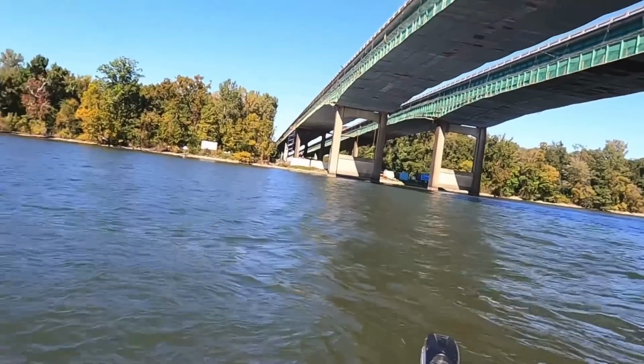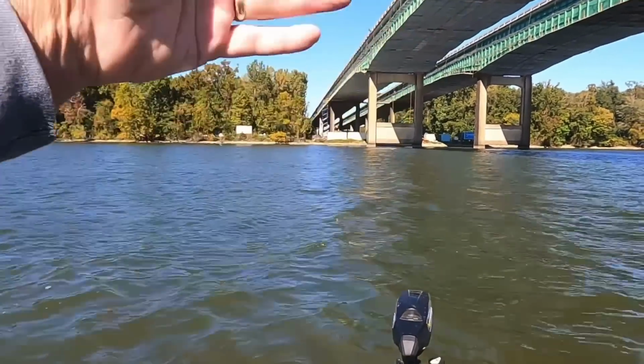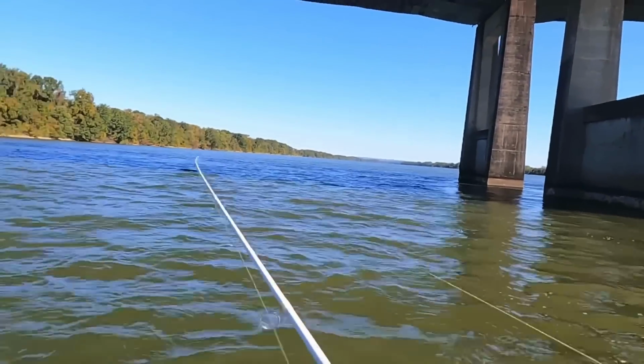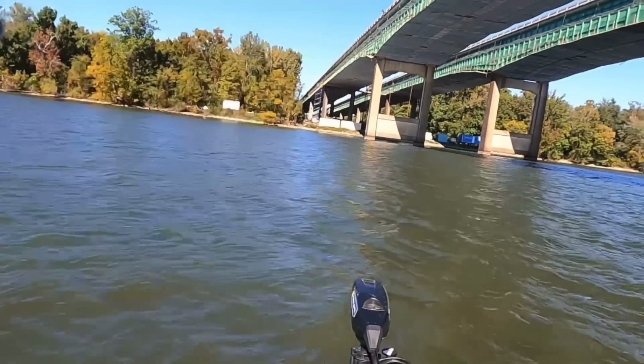Seems like I do better on these bridge columns that are closest to the bank, or maybe two bridge columns from the bank. Certain times of the year, these fish will move out on the middle bridge columns out in the middle of the river. But right now, I think they're starting to move up a little bit shallower because we're going into fall. So we'll go over here and hit this one.